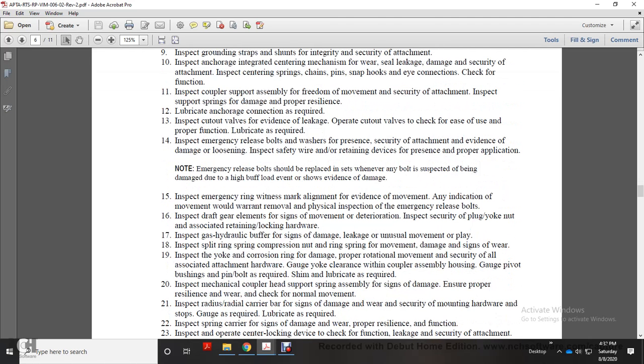14. Inspect emergency release bolts, washer presence, security of attachment, and evidence of damage or loosening. Inspect safety wire and retaining device presence and proper application. Note: emergency release bolts should be replaced as a set whenever any bolt is suspected of being damaged due to a high buff load event, or should evidence of damage be found. 15. Inspect emergency ring witness mark alignment for evidence of movement and indication of movement that would warrant removal and physical inspection of emergency release bolts.